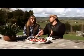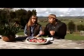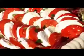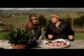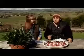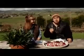So this is it, the final product. Helen, can you tell me how you've prepared this? This is a caprese salad, they call it. Tomato, mozzarella, basil, olive oil, a bit of salt and pepper. Very easy. Can we try it? Please do. All right. Mmm. It's a mouthful. It's good. And it's different. And it's evil.